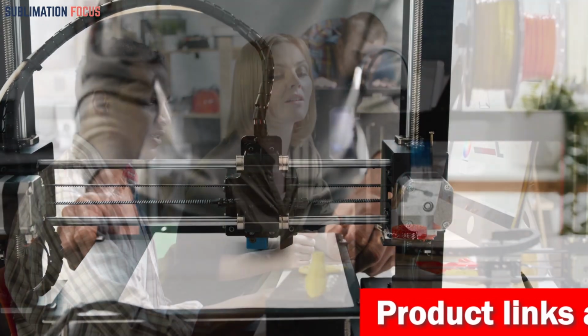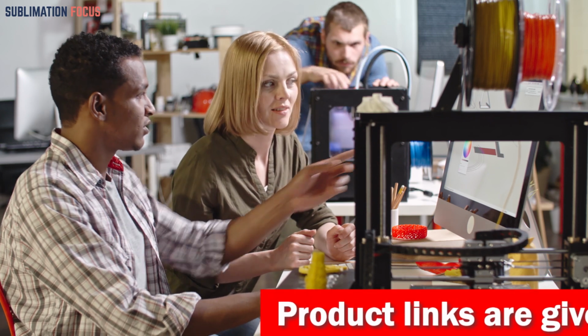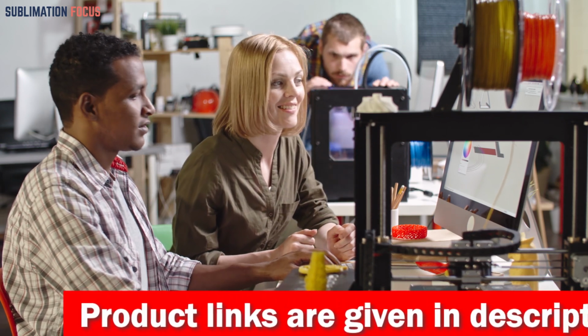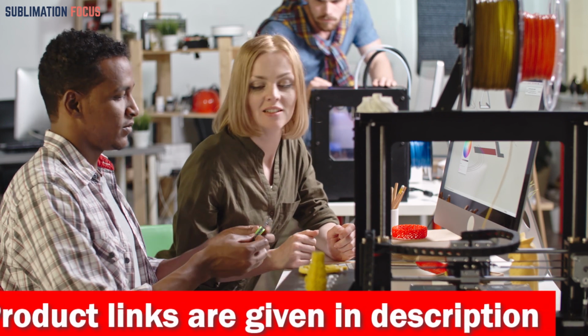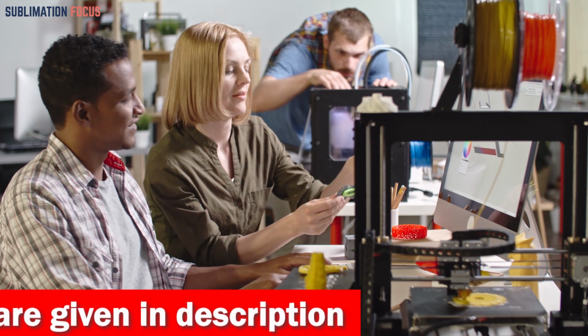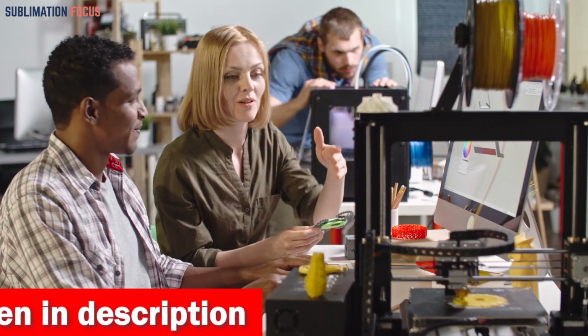If you are wondering about a filament that can keep up with your high-temperature printing needs and push the boundaries of creativity, then you have reached the right destination. We have listed the best 3D printer filament for heat resistance in 2024 and their dominant features so that you can make an informed decision.